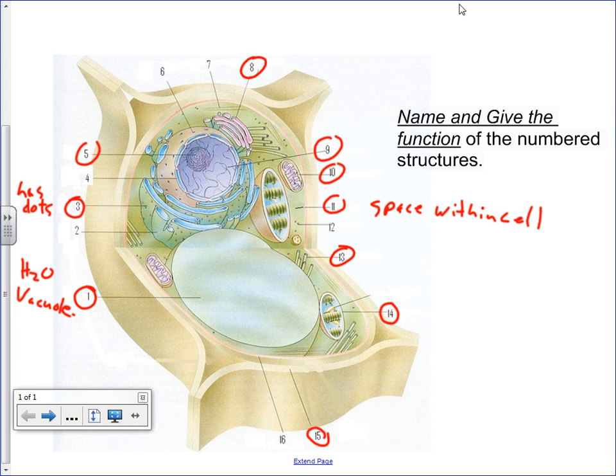If they wrote uses the turgor pressure of water to support the cell, that would be wonderful. But I would suggest anything like keep cell shape, support cell, anything like that would be acceptable. 1 mark for water vacuole, 1 mark for supporting the cell. So 1 mark for the name, 1 mark for the function.